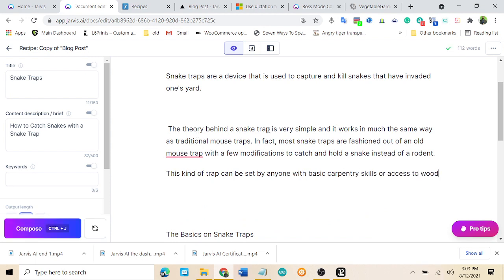So the theory behind a snake trap is very simple, and it works much the same way as traditional mouse traps. In fact, most snake traps are fashioned out of an old mouse trap with a few modifications to catch and hold a snake instead of a rodent. Kind of trap can be set anywhere by anyone with basic carpentry skills or access to wood.